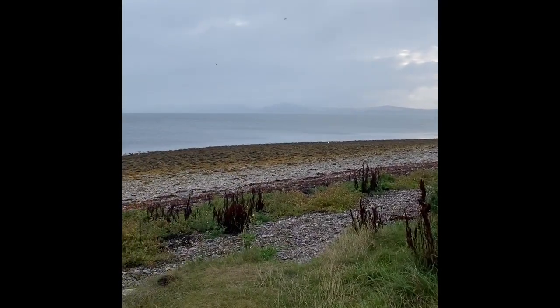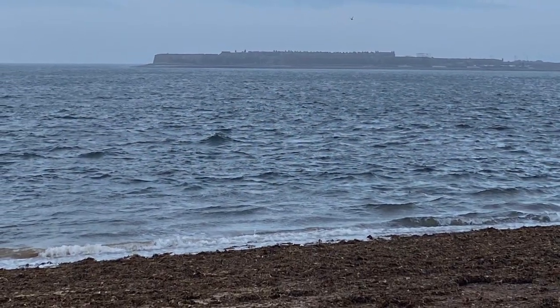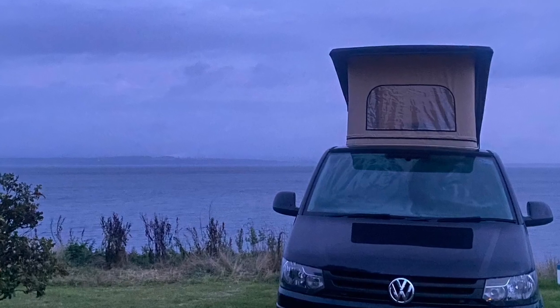Little stroll along the seafront before settling down for bed. I was told that you could see dolphins in this place. I didn't see any in the evening, but I had my fingers crossed for the morning. Good night.